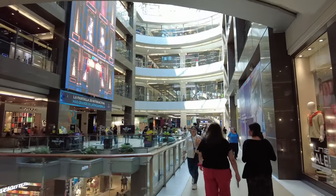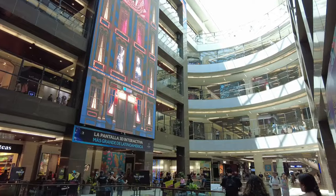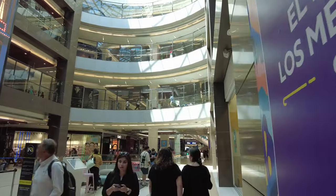It's got a fairly big, bustling mall. Tons of shops in here. Lots of people in here shopping today. This is on a weekday. This is, I would imagine, much busier on a weekend.